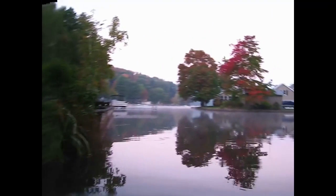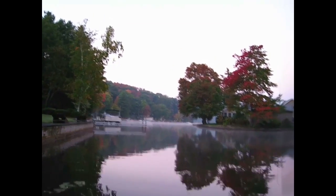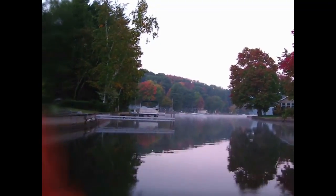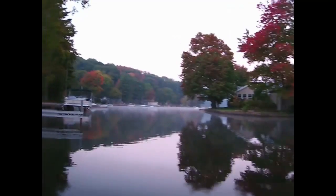We're going to go around the lake real briefly and see what we can see this morning. It's a little bit foggy out, a little surface fog on the lake. But other than that, it's supposed to be a very good day, and supposed to get up into the 80s later today. So, see how it goes.